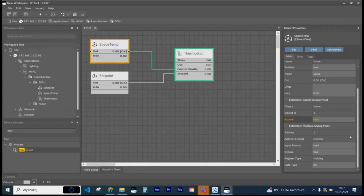And the same goes for Modbus. If we take a look here, this data point is already configured in a correct way, so you don't have to worry about the addressing. This is an error-proof mechanism, so addressing is taken care of for you. Here we have address 1, here we have address 0. We also have the correct register types and data types. So it's out of the box.